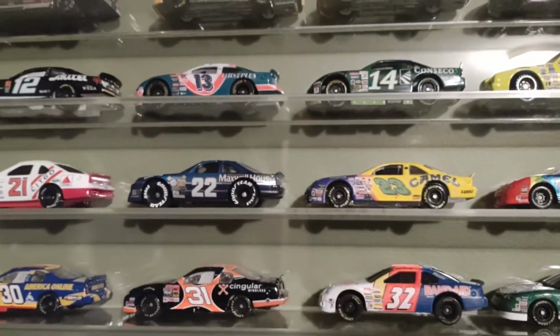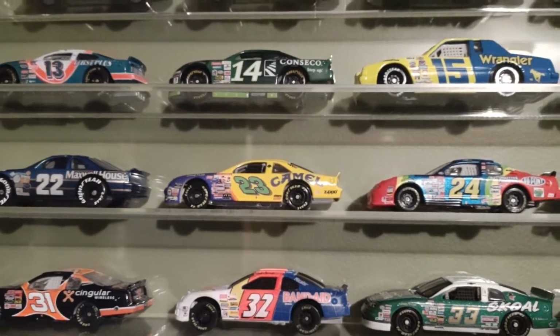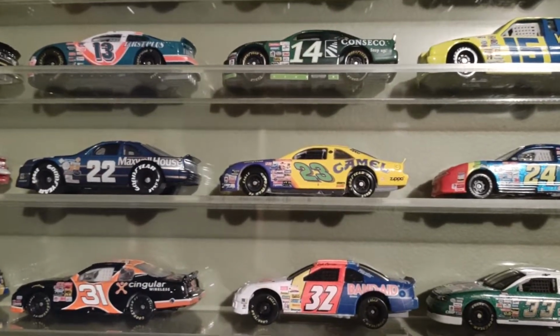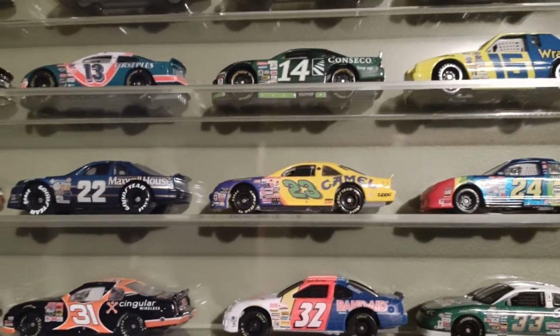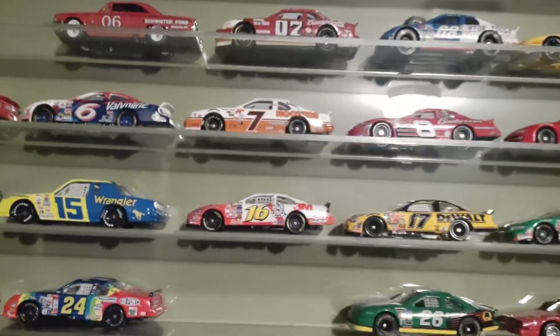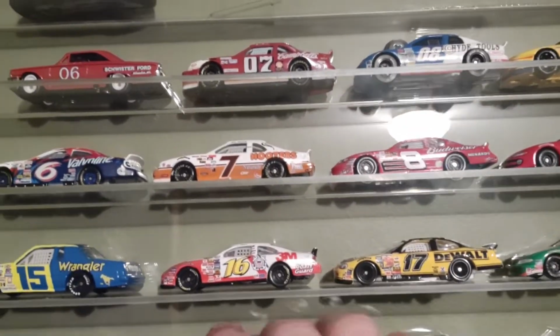Number 22, Sterling Marlin, Maxwell House. Jimmy Spencer, 23 Camel. That's as sad as it is, I got that one because it was a while to find one of those cars, and because, well, my brother smoked Camel, so why not? Jeff Gordon DuPont. Number 25, it's on the top of my head again. Casey Mears, National Guard.